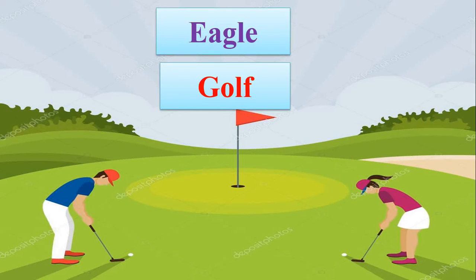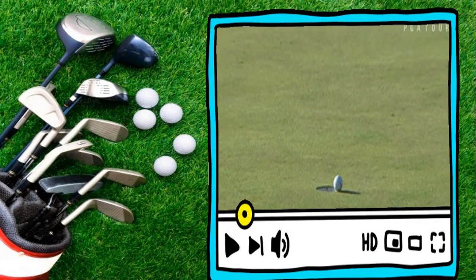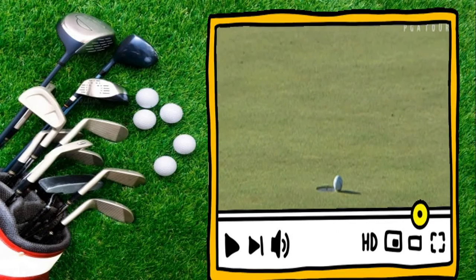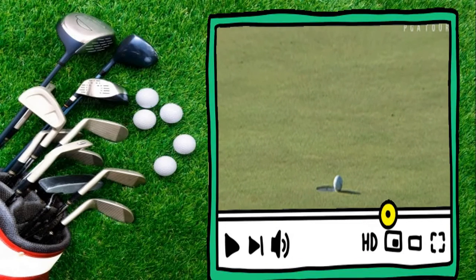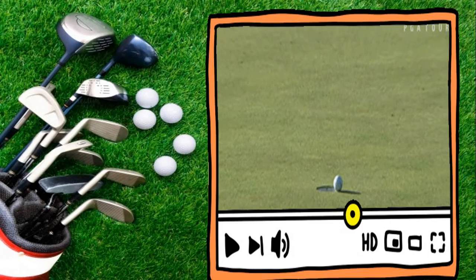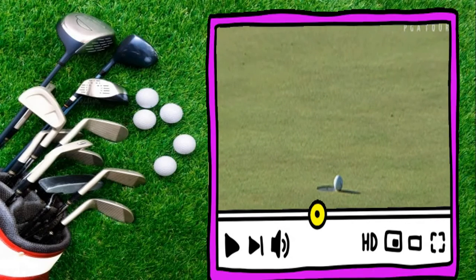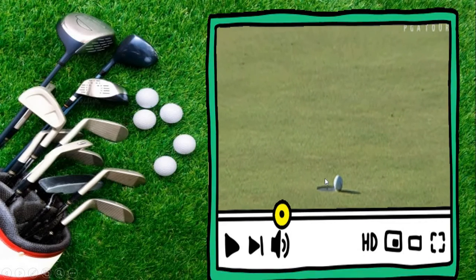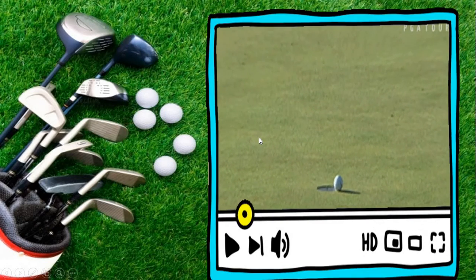What is an eagle in golf? An eagle usually occurs when a golfer hits the ball far enough to reach the green with fewer strokes than expected. It most commonly happens on par 5s but can occur on par 4s. A hole in one on a par 3 hole also results in an eagle. It's called strokes, and this is ball and this is hole. Right? Our second answer is golf.